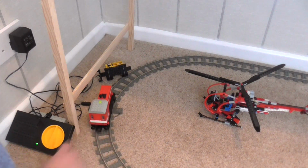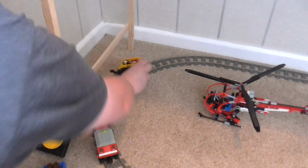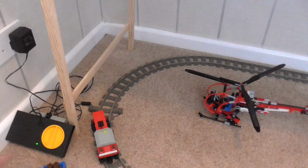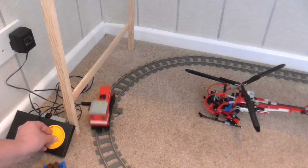Let's move this off here. Is this still on the track? Yeah, that's still on the track. Let's move this. Oh, this one's carrying a freaking tractor. Oh shit, I didn't even realise that. But I remember you can actually get it to go really, really quickly. So let's just, that's the wrong way. Let's put it this way.